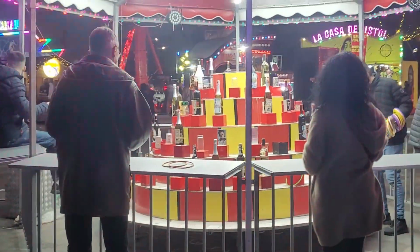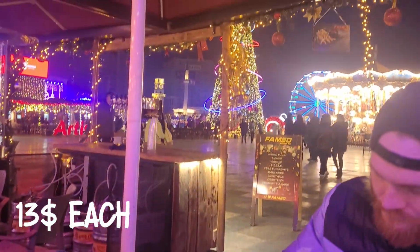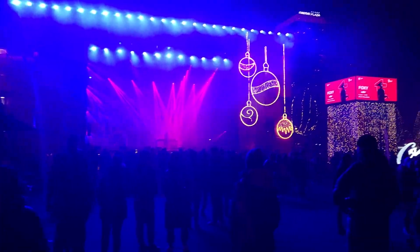Take my advice, buy your own drinks and food before or after. We danced to the DJ for a bit in the square before heading back to the hostel and having our own little party for the rest of the night.